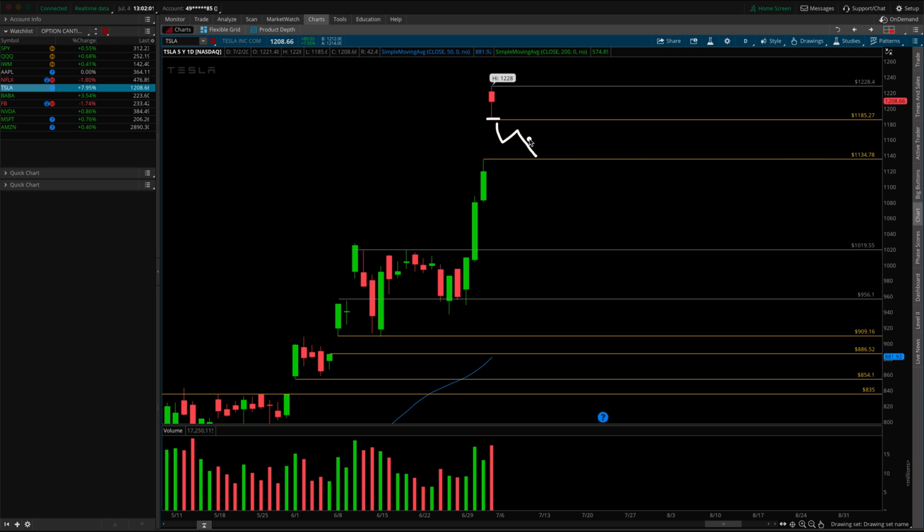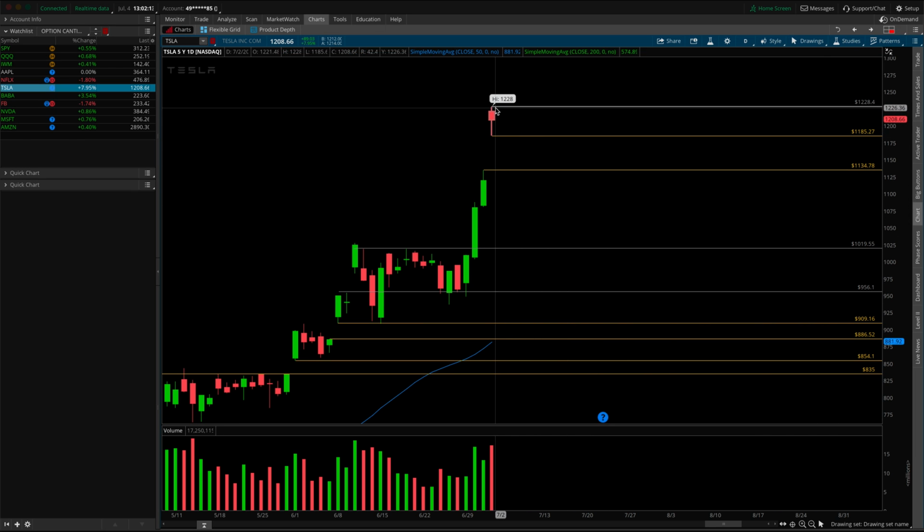Again, I would watch out for the partial gap fill. Maybe it takes 2 or 3 days to happen there, but I would expect it to fill based on the fact that there is zero price action in this area of the chart historically anyways. Over the top of our new all-time high, 1228, we're looking at blue sky levels, but here on Tesla, instead of the 50-cent marks, we're looking at dollar marks, $5 marks, $10 marks, $25 marks, things like that, just because we are trading now well above $1,000.